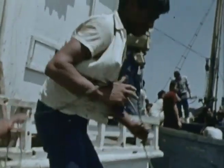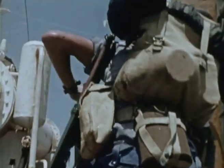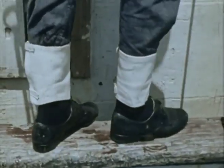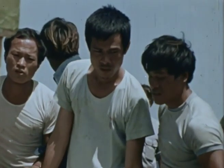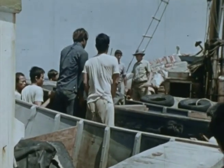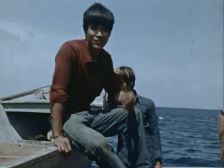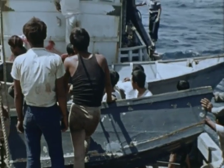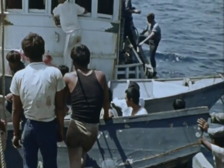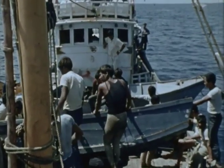This boat is one of dozens checked out by Navy patrol boats during each fishing season. Patrol boats based at Cairns and Darwin are on constant patrol of Australian fishing grounds. With the boarding party is an inspector from the Department of Primary Industry, which is responsible for policing fisheries regulations. Boats found guilty of illegal fishing face heavy fines and confiscation of the catch, and sometimes even the vessel itself.